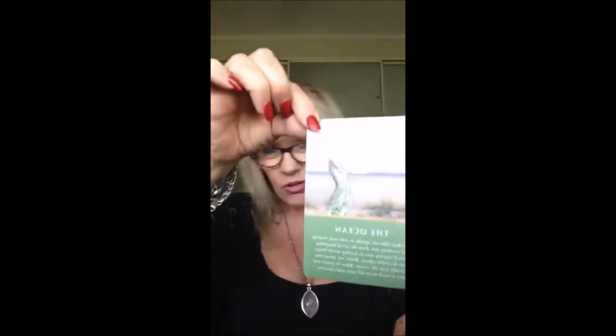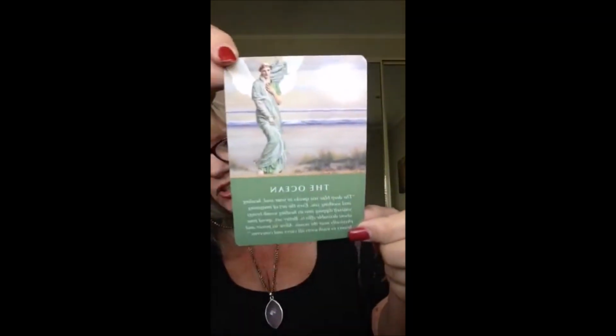And this is the card called the Ocean. I'm not sure how the light's going here, whether you can actually see it. It's probably reversed, but anyway, the Ocean. And it says, the deep blue sea speaks to your soul. So what I'm getting from that is that there is some cleansing necessary for you at the moment, Naomi, that you're hanging on to too much negativity. I feel like other people are dumping that on you, that it's not actually yours, but you're picking that up from where you go.